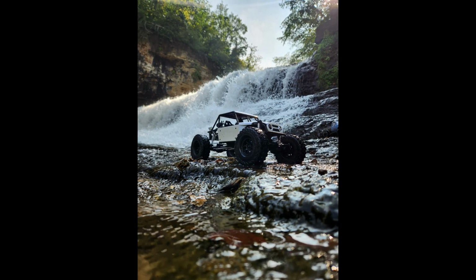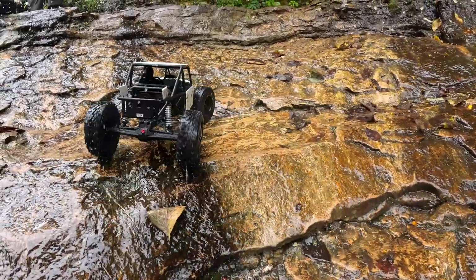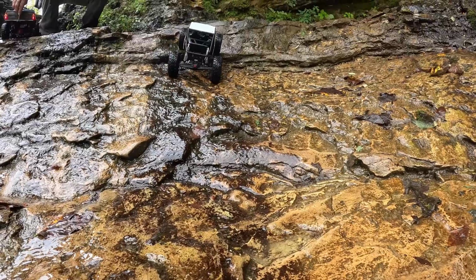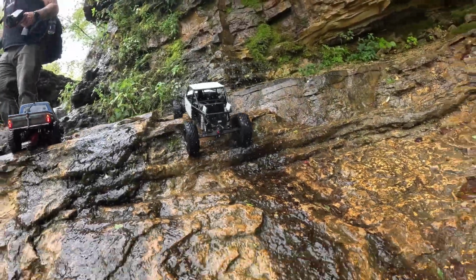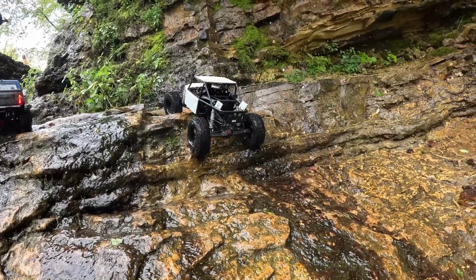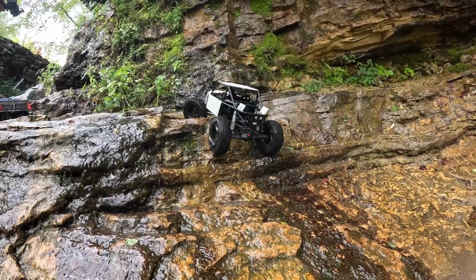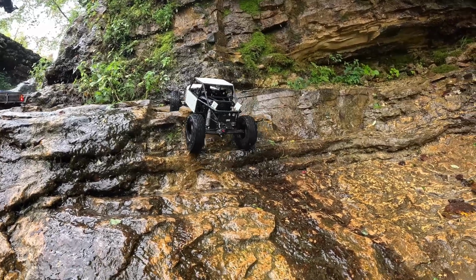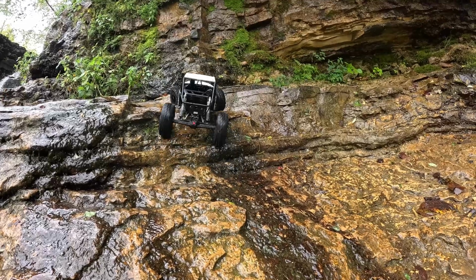I'm going to be incorporating some pictures and videos that I have from when I was out. I've been digging photography stuff lately too. So this is a kind of a little slide fall area, and man, it was lit as can be. So you can see me here just fighting, trying to get up here.